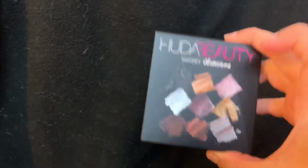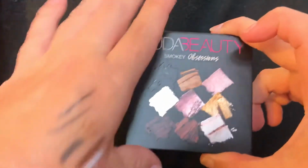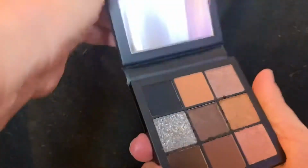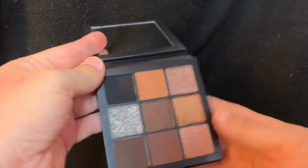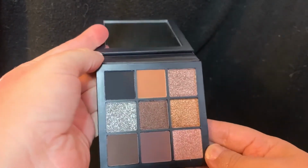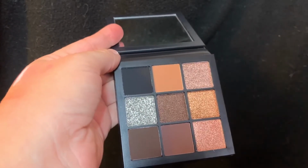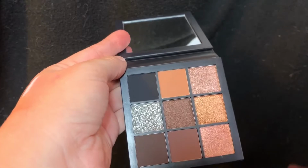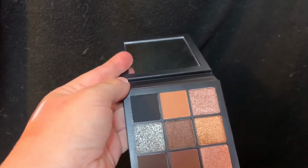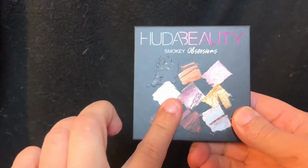Now this one I would recommend for learning and doing just a neutral toned palette. This is the Huda Beauty Smoky Obsessions. And as you can see, you have all of your basic colors. You have a nice pop of silver, a little bit of gold, some berry tones, but they're more champagne-y, and a really good satin black. So this one is really good.